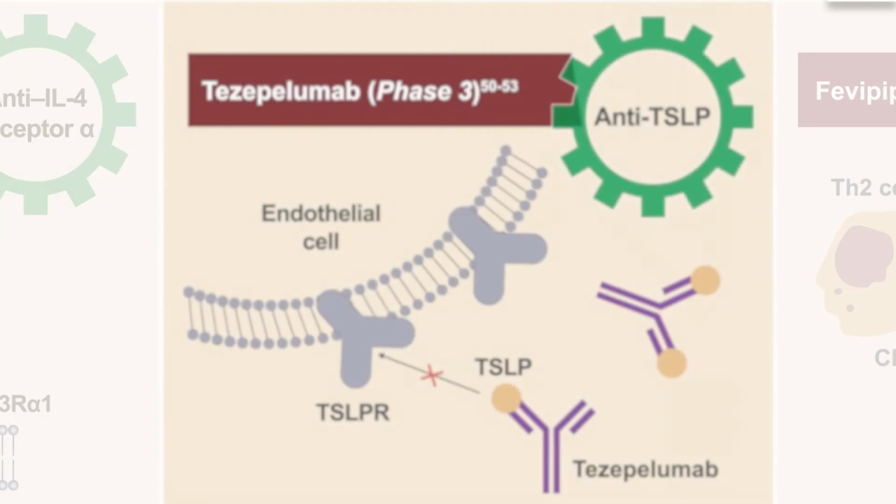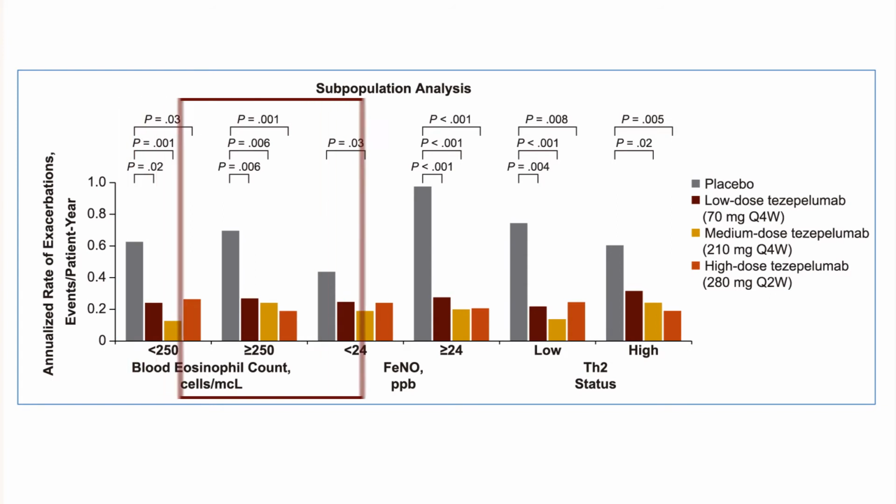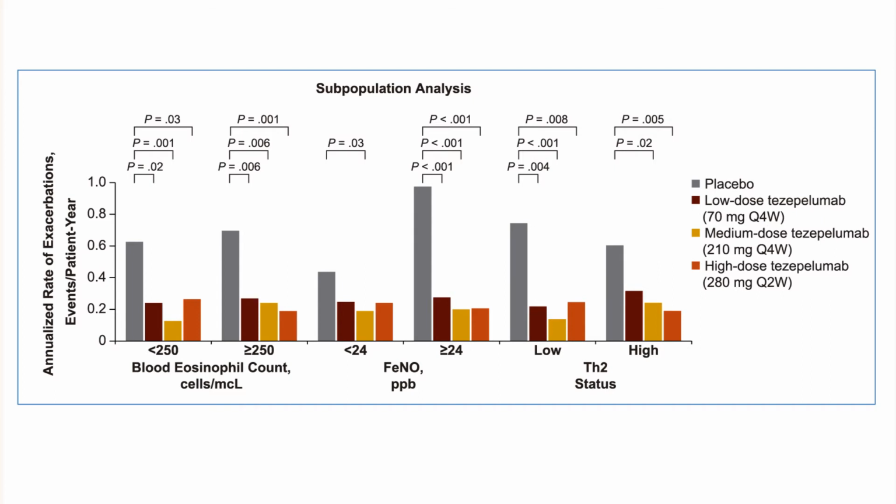If we divide patients into high Th2 and low Th2 based upon blood eosinophil counts, exhaled nitric oxide, and on a composite score, what we call the Th2 status, which is a combination of total IgE and blood eosinophils, we find that whether a patient has a low or high Th2 profile, as defined by these various biomarkers, all three of the tezepelumab groups were lower in terms of exacerbations than the patients who were treated with placebo.